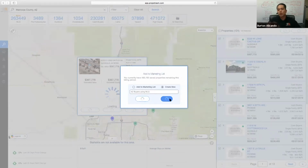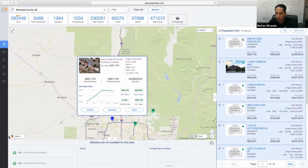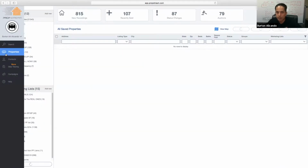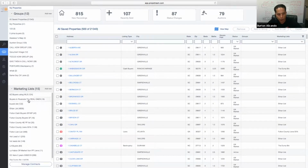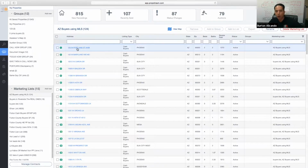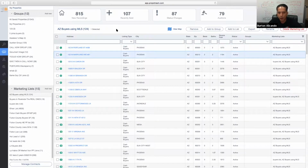And this is where most of you are going to pretty much call it a day. Once you create your marketing lists from the results that you've pulled, you can go to the properties page on the left-hand side. You can find your buyers list. So my Arizona buyers using MLS. Here they are. You can check on the properties one more time, kind of analyze it one last time. You can check them off and remove them if you don't need them. Maybe one of your buyers gave you an attitude, so let's delete them.